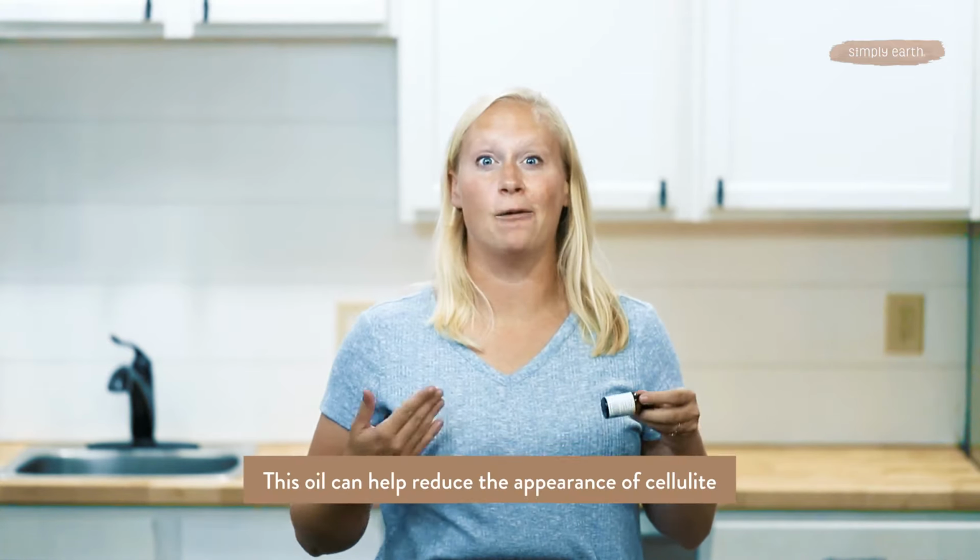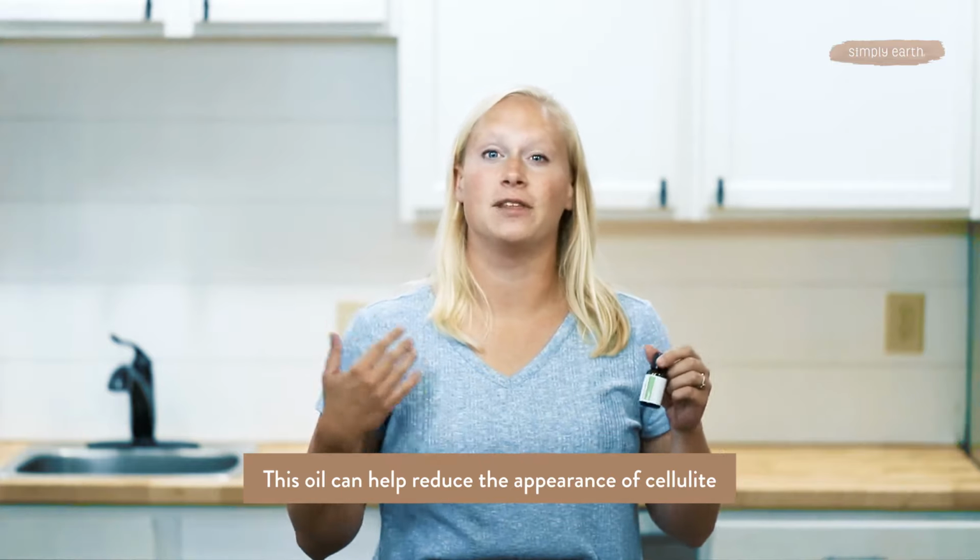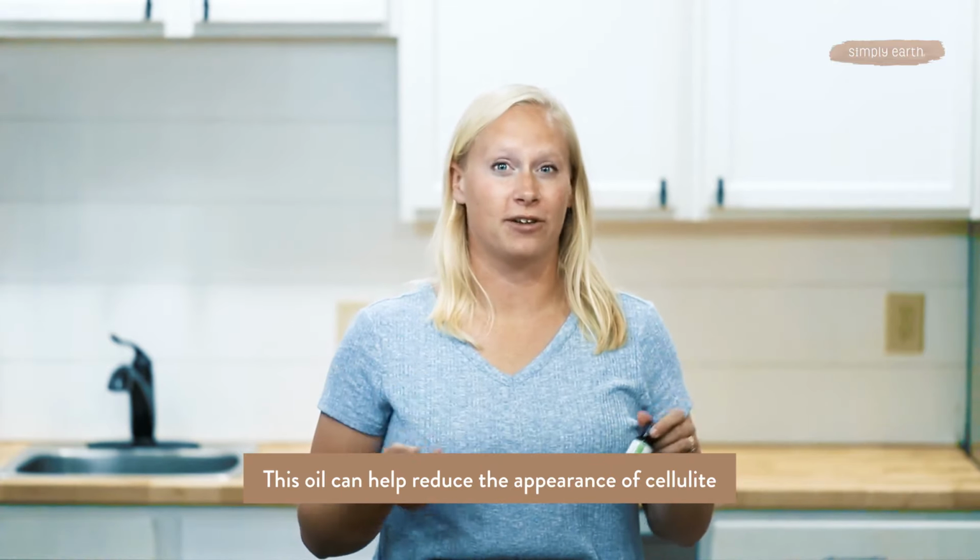Lime essential oil can help fight cellulite and improve the appearance of skin. We have a clay mask recipe that we'll link to below to make your face be glowing.